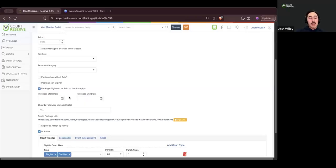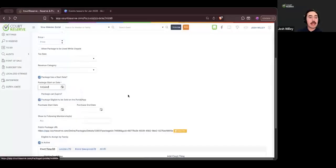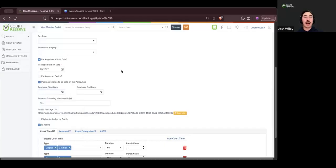So maybe we want to set up a package for, and I know this is a little bit far ahead, but let's say we're setting up a package for 2027, and we have a package start date of January 1st, 2027. But maybe we want to offer this package a little bit earlier than January so that a player is able to pre-purchase this package and have it ready to go on their account as soon as the year changes to 2027. In that case, we can choose a purchase start date that maybe is going to be closer to the end of 2026. So that way a player has an opportunity to purchase that package before the new year starts.